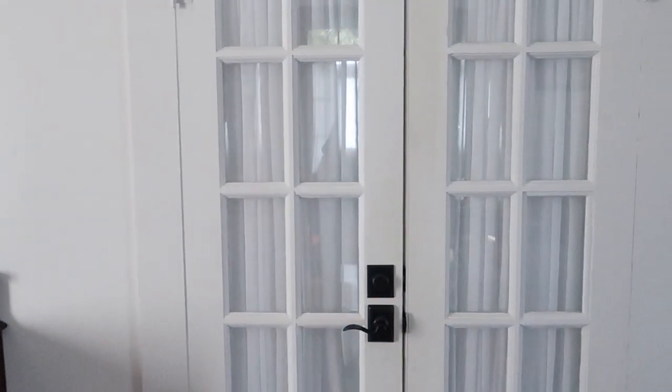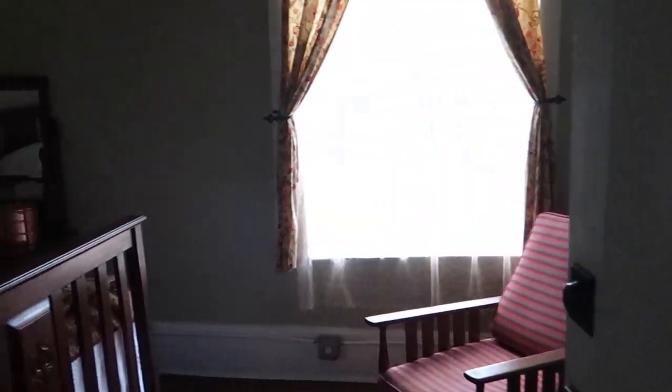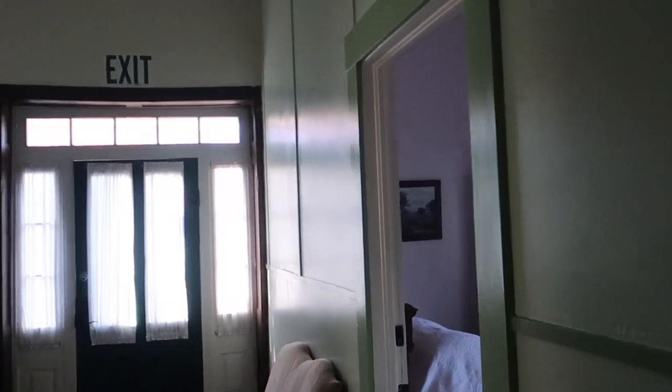This is where the Vances would have taken all of their meals, read the newspaper, played games, and lived their family life here. There was the central hall that had three bedrooms on it. Two remain. Jordan Lawler's room. And then Ruth's room, which is still in her favorite color.